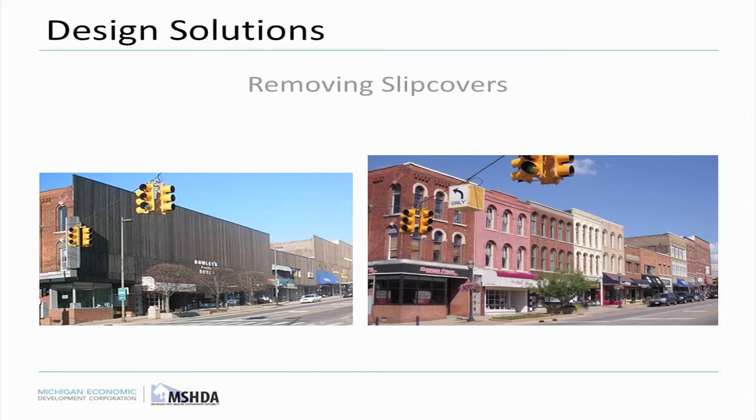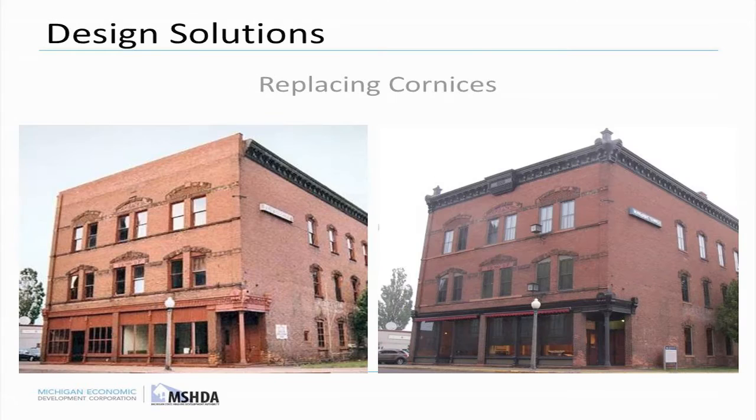This is Niles, Michigan, where they decided to use Conyers material and cover over all of the storefront with this metal material. And they decided to take it off. So overnight, they removed the brown metal. They referred to it as the Big Brown Takedown to then expose the historic buildings that were behind the metal slipcovers.